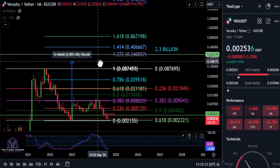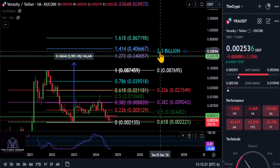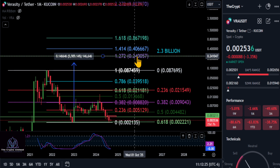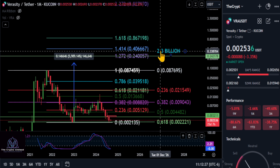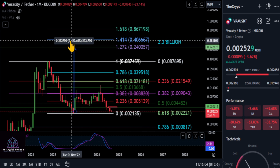And then for your moonshot, if everything goes according to plan with what they have going on, like I've already said, and that circulating supply remains at almost 10 billion or whatever it is right now, you can see just for this thing to come up to 24 pennies, which is highly possible, you're looking at a $2.3 billion market cap and about a 95x on Veracity here.